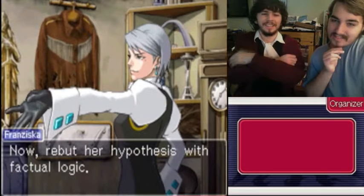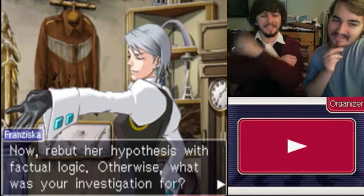I love how she's just reveling in the fact that Edgeworth is her subordinate in this case. She loves being on top.